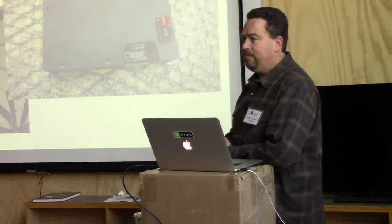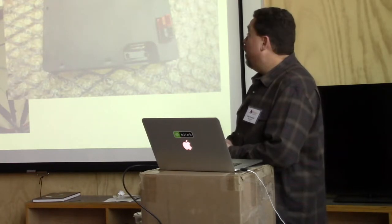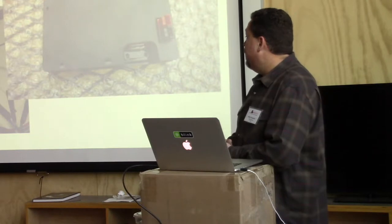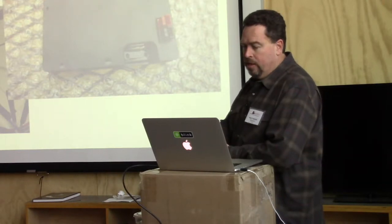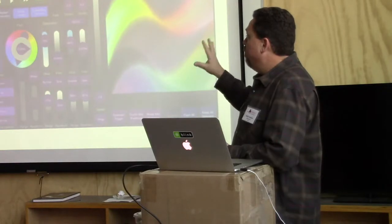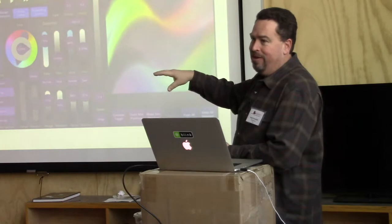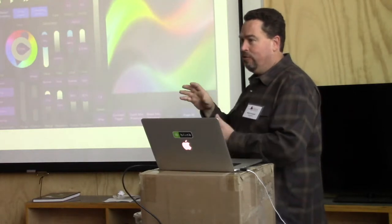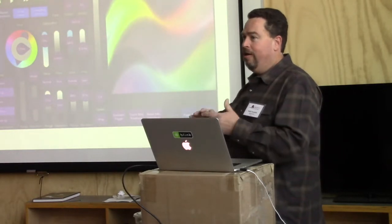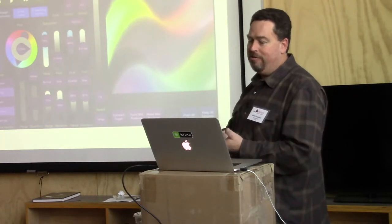Okay, so yep. You have a master, and the two pixel pushers are like slaves. Exactly. So I started messing around with processing and then discovered an iOS application called LED Lab. One of the features of this program is it will talk to a pixel pusher. So now I can control from an iPhone or an iPad all the graphics that I want to display, which solved my how do I display video and all these other things.